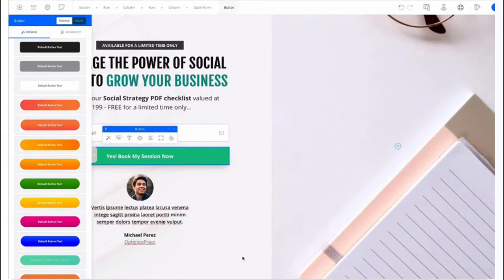Now, I know I've been moving quickly through this video, but I'm aware of your time, and I also wanted to give you just a quick walkthrough. In our webinars that we do each week, we go into this in much more detail and cover a lot more of the elements of the editor.